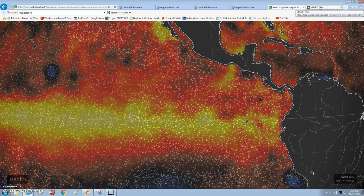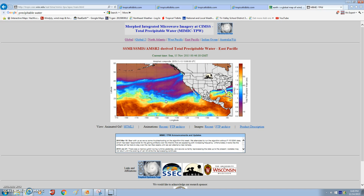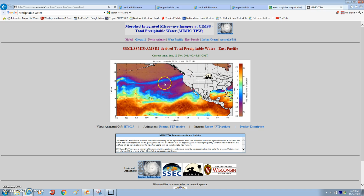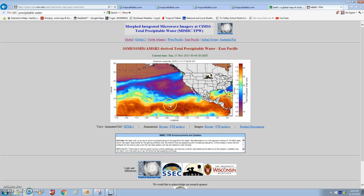Let's go to the current, because I like current analysis stuff. We're going to go to our awesome friends at Wisconsin, and they've got an awesome product called the precipitable water. You can already tell what's happening right now. You've got a pretty strong trough coming down. You've got a pretty strong jet over here. You can see that trough right here, digging in. Look at that. You can see the dry air mass, the dry cold air. And you can also see down here, this moisture content is absolutely incredible.